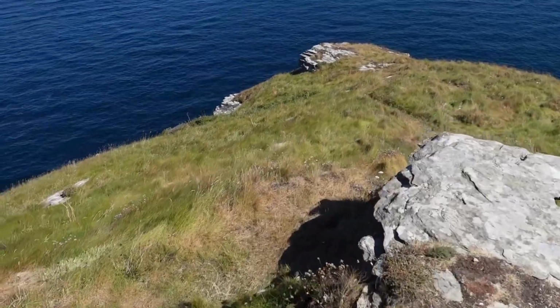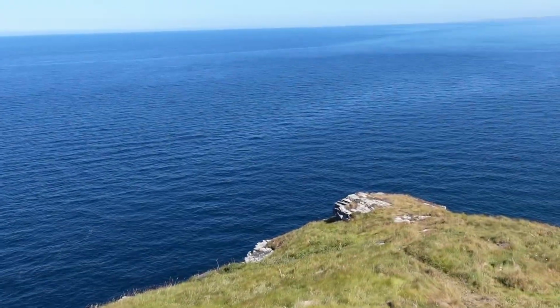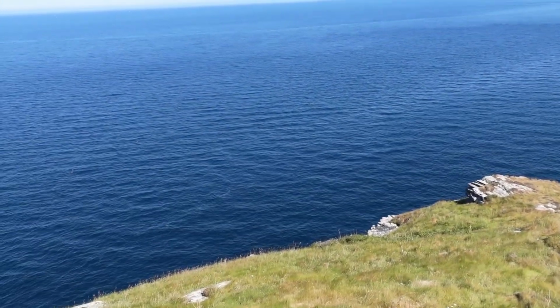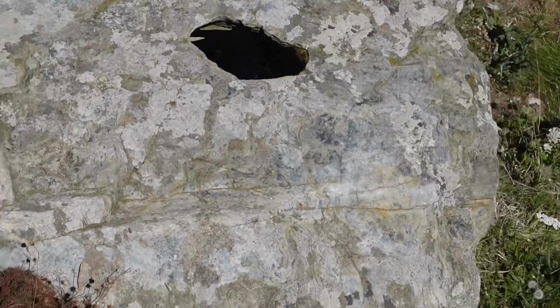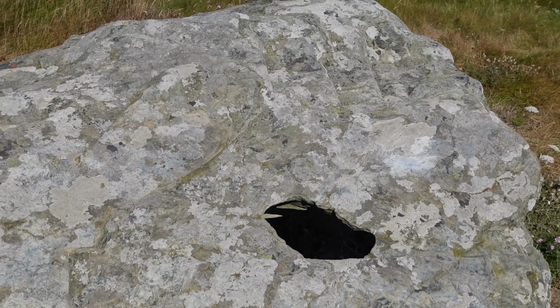Okay, not a sheer drop, but even so, I still wouldn't want to go tumbling off down there, because who's to say you would stop before you get to there, and then you would fall off. That would be highly uncomfortable. Look at that rock there with the hole in it. That's weird. It's a slab of stone with that hole. Looks like it's been smashed.